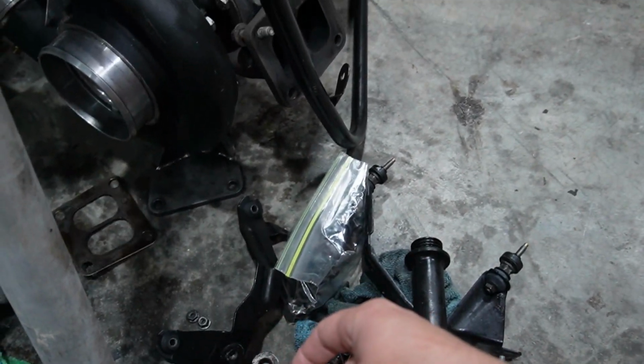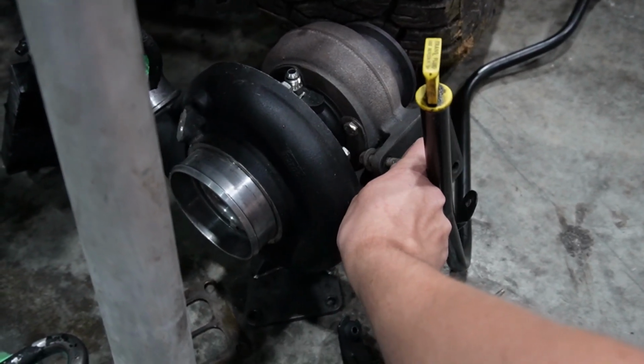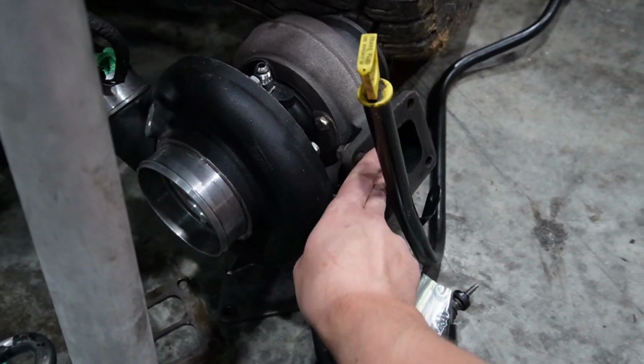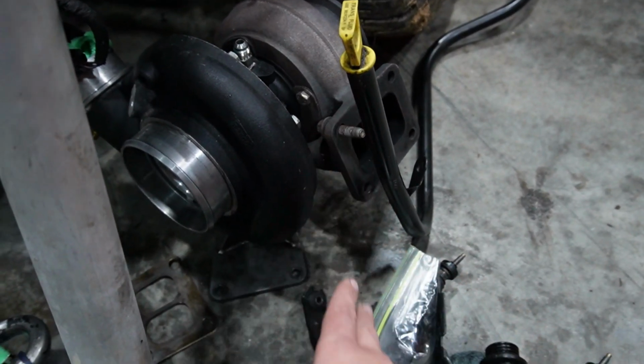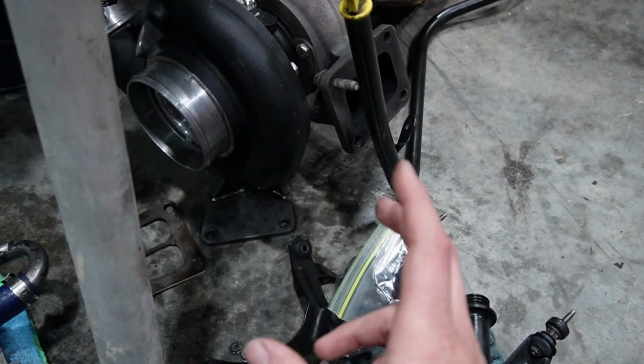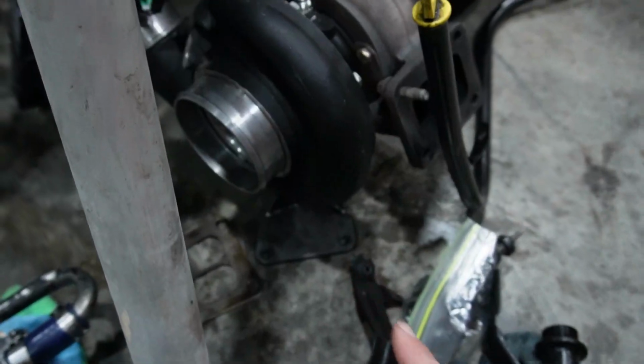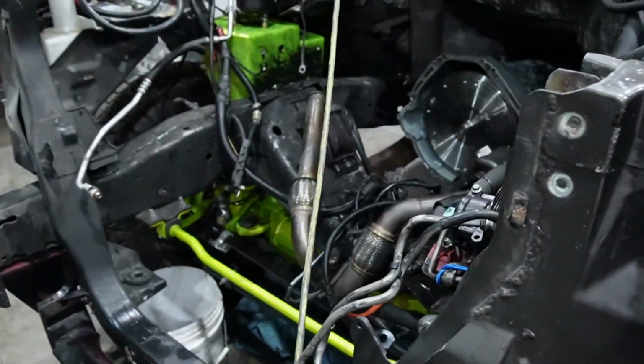I would like to maybe get some proper bolts and studs for this, because whatever in the hell Danny used was not the right stuff. I would love to figure out and be confident in the oil drain tube on this turbo, because I was not confident in the turbo drain tube. Let me see if I can find it around here.